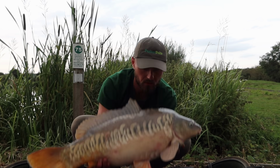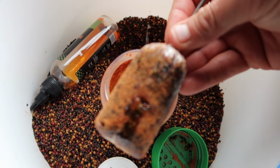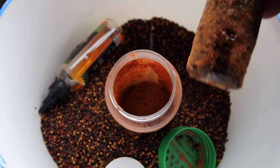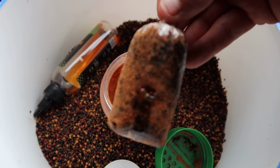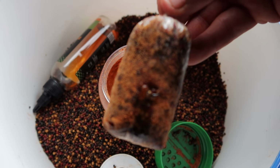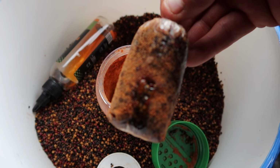Right, well, I've just finished off. There it is, you can see there, I've just injected the bag. Then what I do is I dip the bag back into the magic dust, almost seal the hole off, and that gives added attraction. Obviously I put the flat spot in there like I just mentioned, and then the mini mix pellet, as you can see below, which I've doused in the flat spot as well.